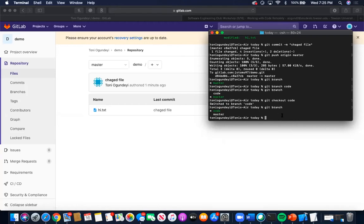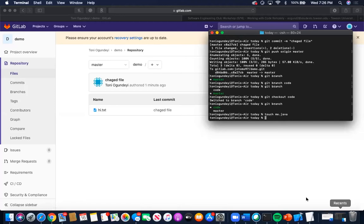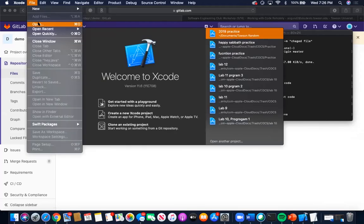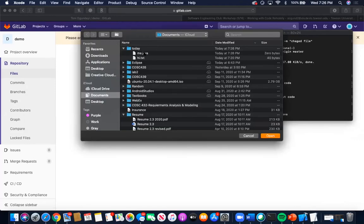Now that I'm in the branch that I want to be in, I'm going to create a Java file. I'm going to call this one, create my Java file, and open it in an actual Java editor. There we go.